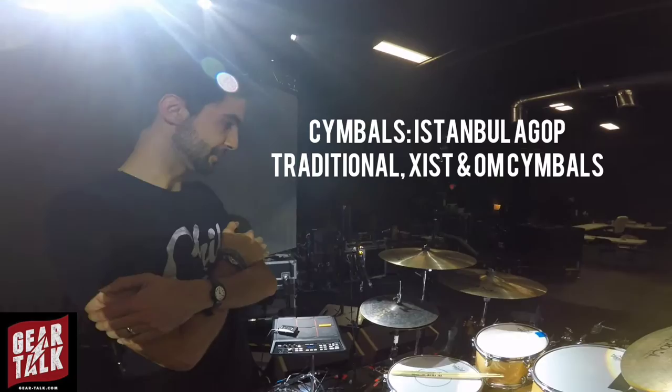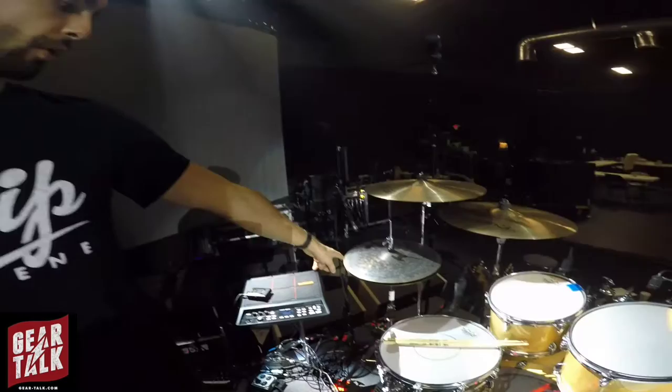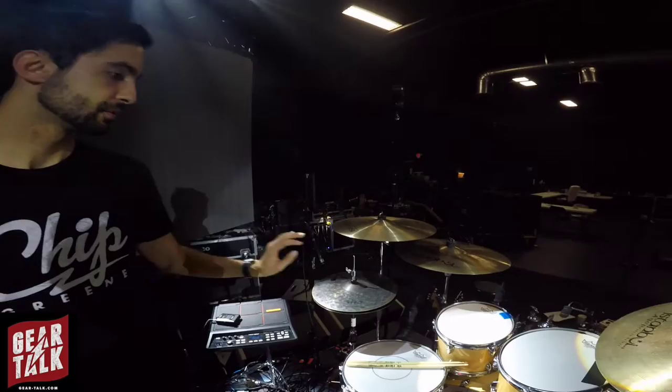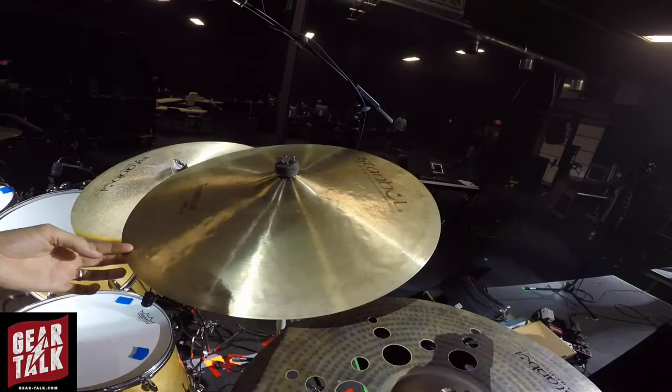Yes. Let's talk about your cymbals. I can see they're all Istanbul Agop. Yes, they are. They're my favorite cymbals too. Hands down, my favorite cymbals. So I've got a mixture of the Xist line, the traditional line, and these are some Om hi-hats. This is like the Cindy Blackman line, if you know about the Istanbul situation. The traditional ones are a little more washy and a little more thin. So I've got a crash here and a ride over here. And then the Xist ones tend to be a little brighter and a little heavier.